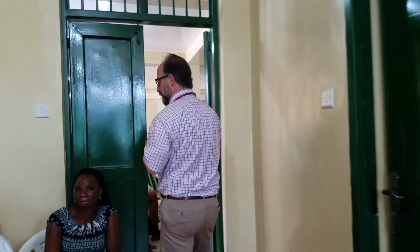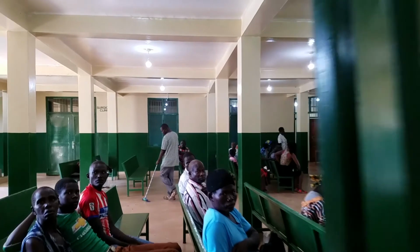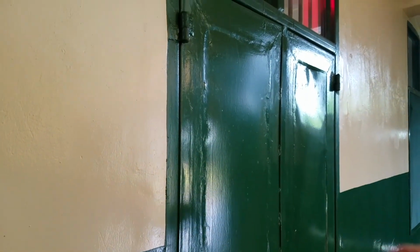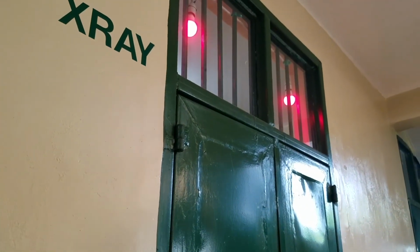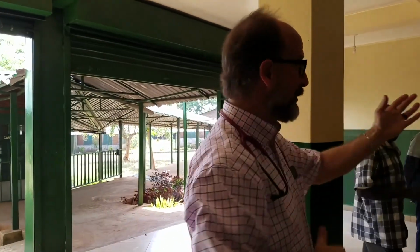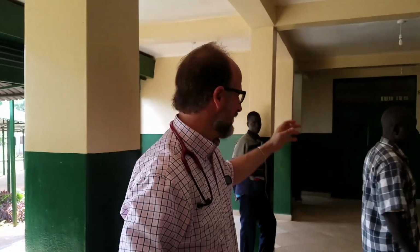Now next door, we have x-ray. The red light is on, which means they're actually taking a film, but in here we have an x-ray unit that can take all extremities, abdomen, chest. So we're going to have to bypass this for now, but it's a really good digital PACS system, so no films, we just look on the computer and see the results. Oh, nice. We have a surgical clinic here waiting for a surgeon, another 5 exam rooms.